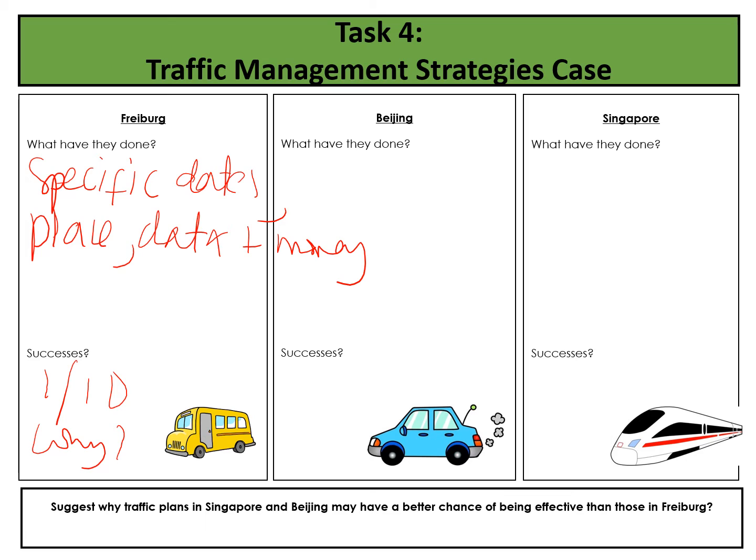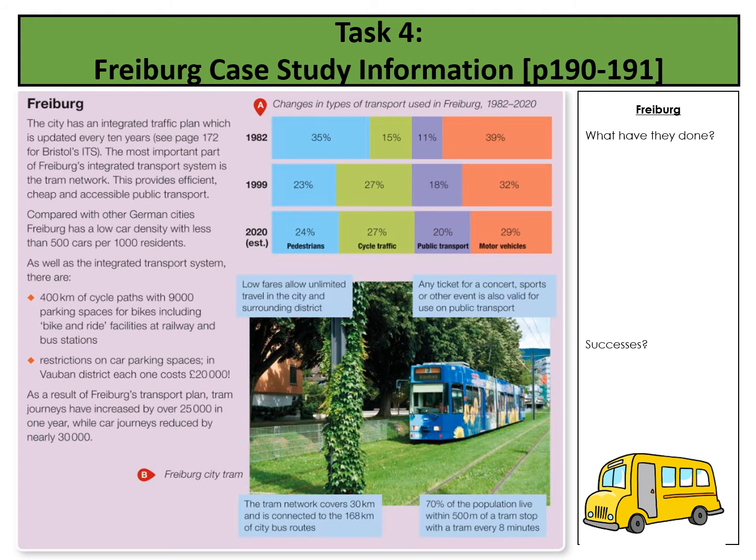Okay, so where do you get the information from to complete task 4? Well, you will notice on the next slides, there is information for the following strategies. So I would go onto the slide, pause the video, and then complete the information for Freiburg. Then go on to the next slide, pause the video and complete the information for Beijing, and then the next slide and complete the information for Singapore. So you read through the information, you write down the facts, what they've done, whether it's been successful.